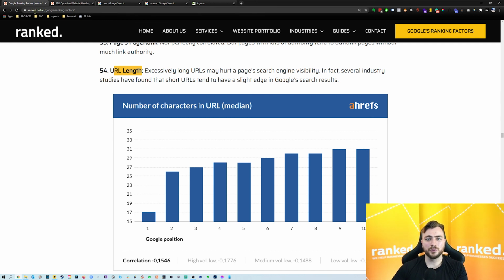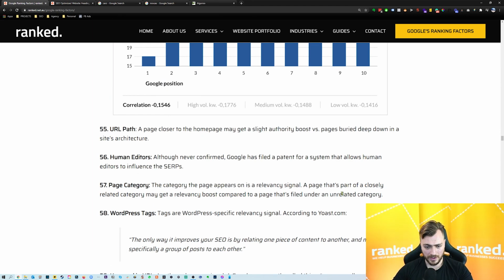But after a certain point, if it's ranked website design and SEO services melbourne.com.au, and then it'll be /websites/services, that URL is just too long. So you want to keep it nice and short. There's no real character count, but it's showing that position 1 websites have on average 17 characters. From 17 to 25, you don't want it any longer than that, otherwise they drop off.